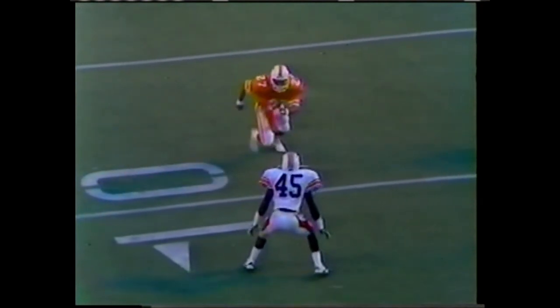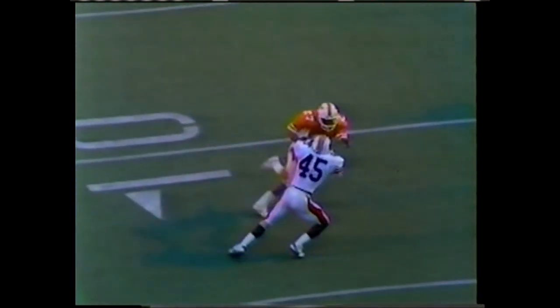Here's the penalty call. Number 45, Warren. A very experienced back. Swanson, number 27. There's the hand right there. Let's see if we can tell the hold. Yeah, he got him by the shirt. Oh, yeah, the right arm.